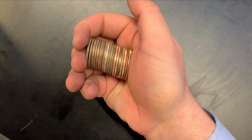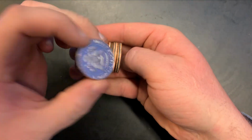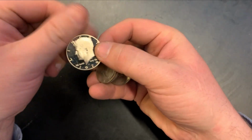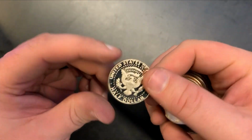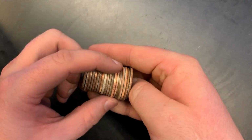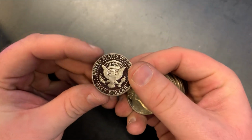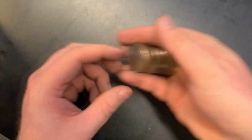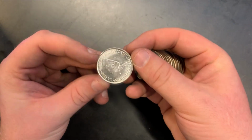Okay, roll number 25. That's the next roll immediately. Looks like we may have a couple of proofs. We do. And definitely you saw that silver on the end, 1979S. Good looking coin. That will be our, well, non-silver proofs. That's our 4th one. This is our 5th, 1993S. Good stuff.